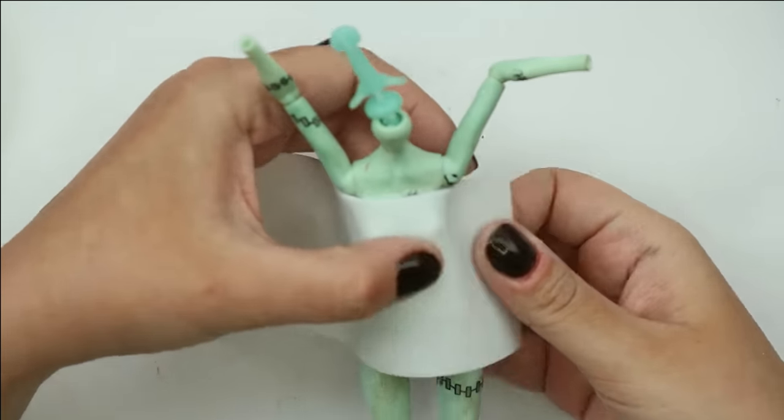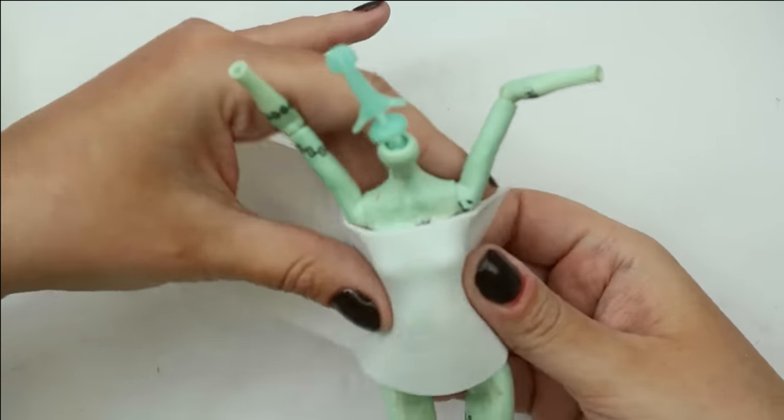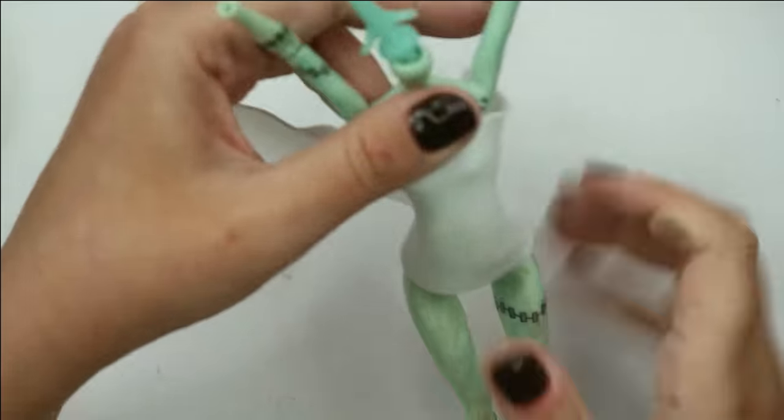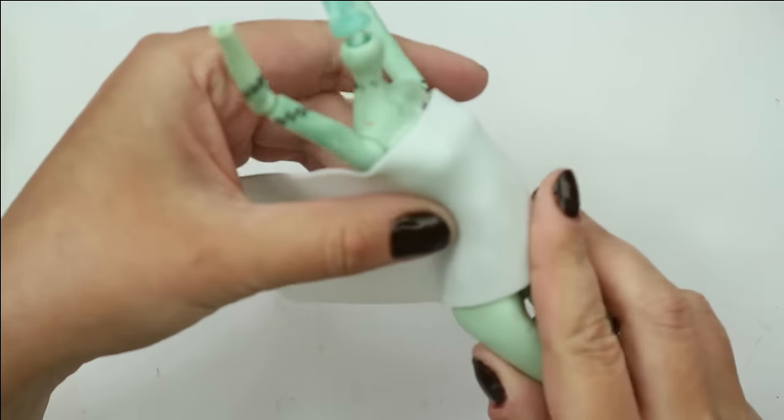So I start with warming up the thermoplastic, and then I wrap it around the doll's body, like this I can shape it as a corset.